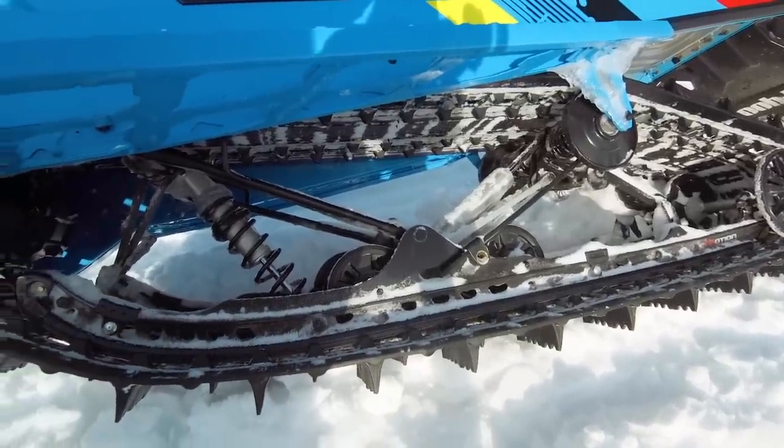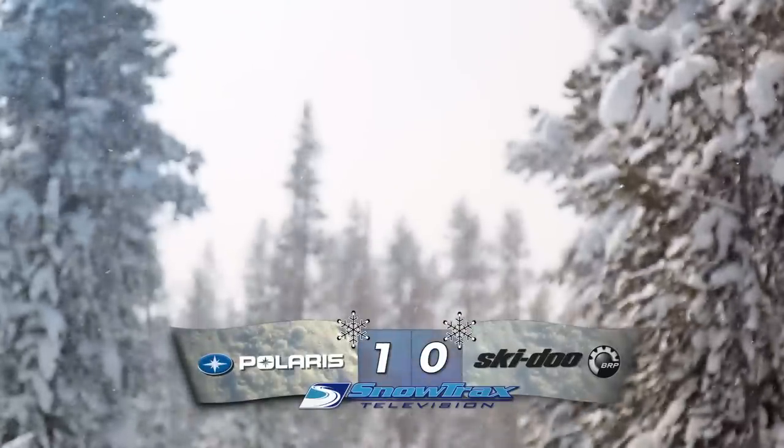Is the suspension setup on the Backcountry as good on the trail as the Assault? No. It's close, but pretty much everybody who went back and forth between the two agrees the Assault is just that much better. So score 1 point for the Polaris.